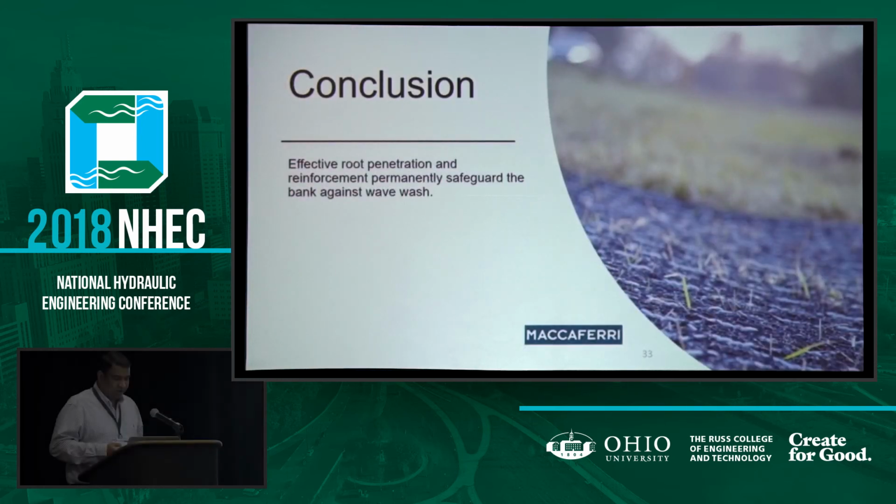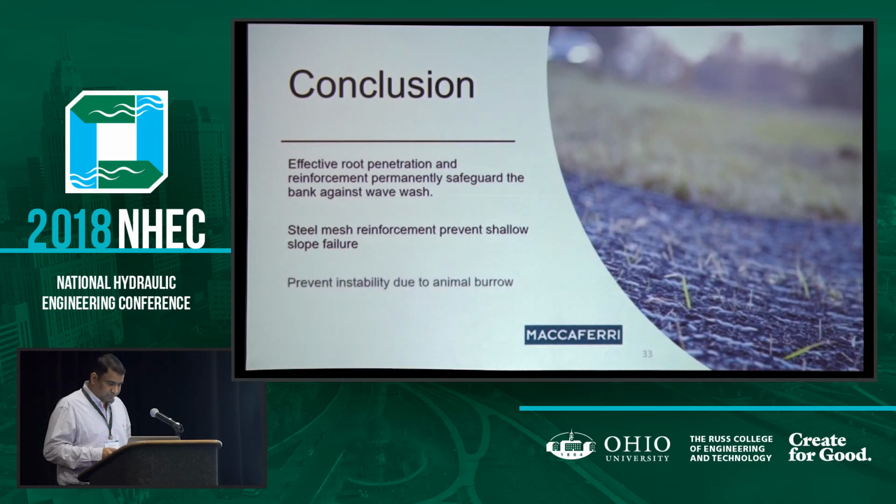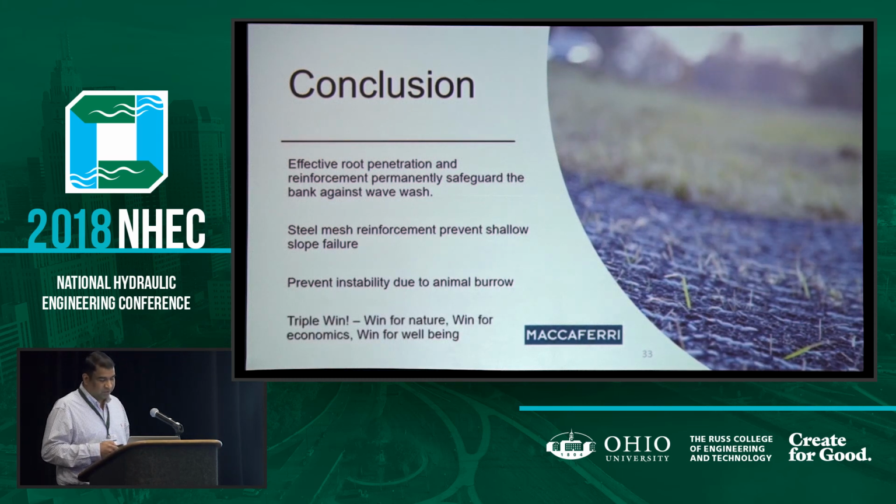With that, in the conclusions, effective root penetration and the reinforcement permanently safeguards the bank against wave wash. Steel mesh reinforcement prevents the shallow slope failure, not only encourages the vegetation growth, but also avoids any shallow failures or the sloughing type of failures. Prevent instability due to animal burrow, and it's like a triple win solution where there is a win for nature, win for economics, and win for well-being.